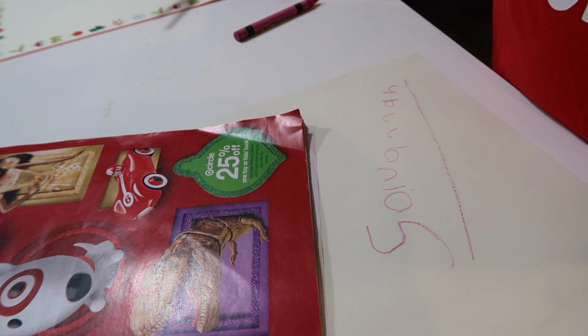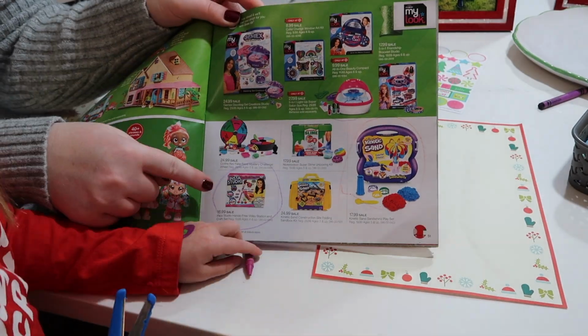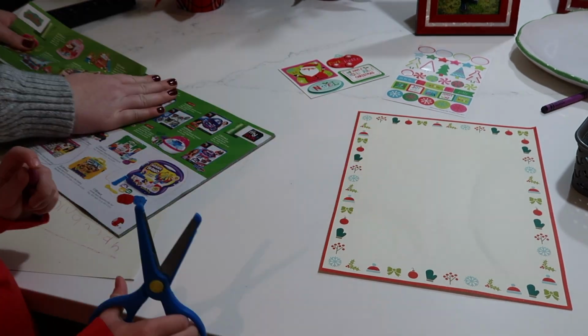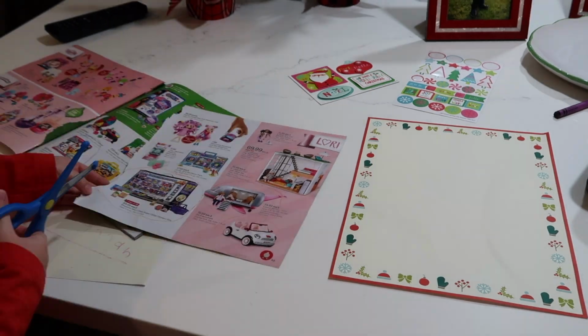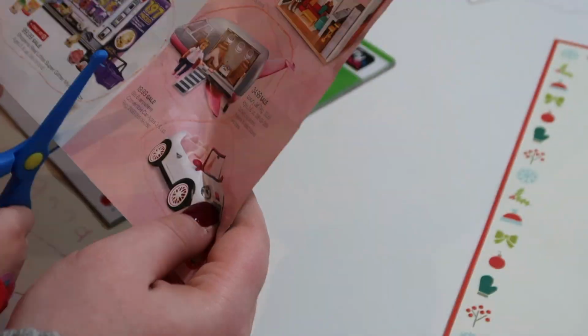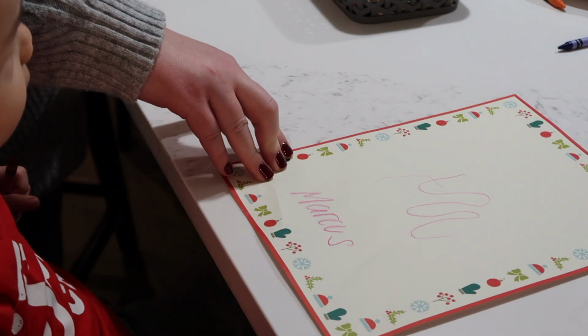So I had some leftover Christmas stationery in my Christmas binder, which I will be sharing in Friday's video, how I keep everything organized for the holidays in my Christmas binder. I've done it for years, and I'm going to show you some really awesome stuff with some free printables.